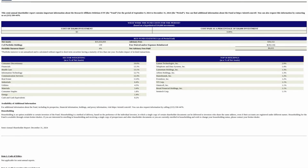Let's peek at the top holdings. At the very top is Lumen Technologies, making up almost 3% of the fund. After that are Telephone and Data Systems, Lumentum Holdings, and Affirm Holdings. You can see how it's allocated to the top holdings.